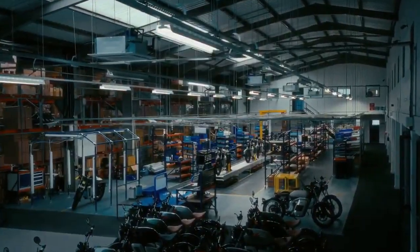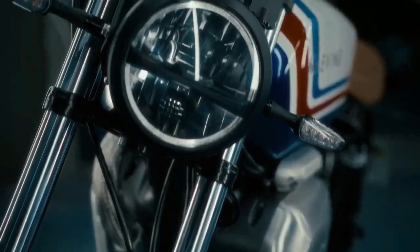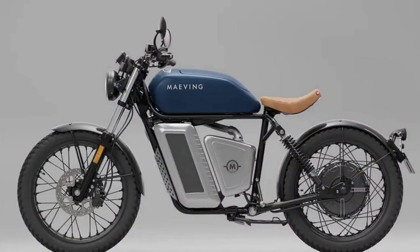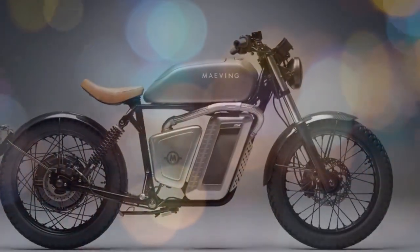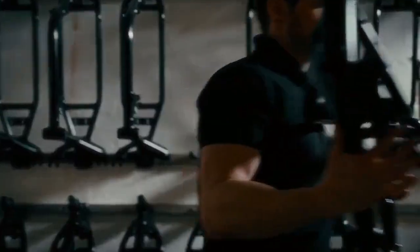Maeving's RM1S electric motorcycle emphasizes the value of asking the right questions. Instead of focusing on how to replace internal combustion engines, the UK-based manufacturer asked how it could provide a simple, stylish, and practical solution for those with short commutes in urban environments. Their answer? A lightweight, all-electric commuter bike that weighs under 300 pounds, reaches a top speed of 70 miles per hour, and offers an 80-mile range.